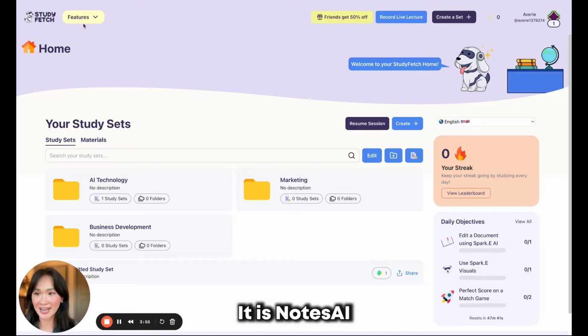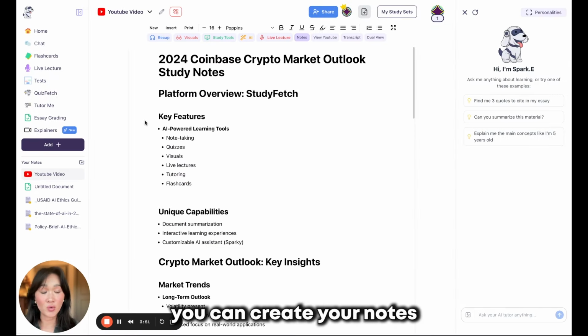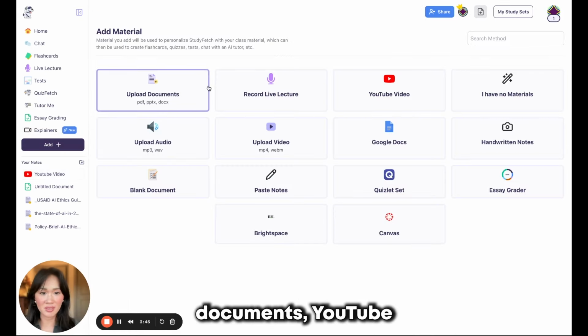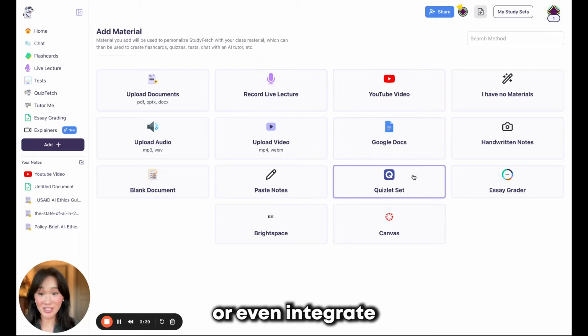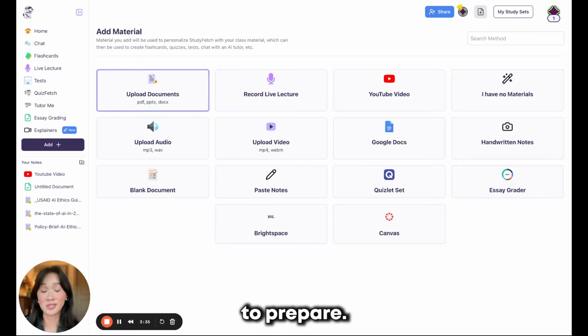It is Notes AI. Find Notes AI up here in the top left corner. You can create your notes from simply uploading materials. For example, click Add. You can upload documents, YouTube videos, record live lectures. You can upload Google Docs or even integrate your Quizlet sets that you might already have created and took a lot of time to prepare.